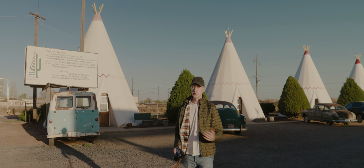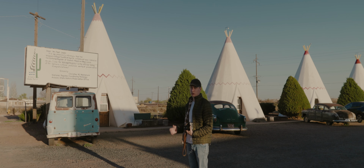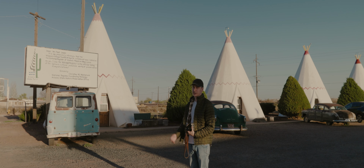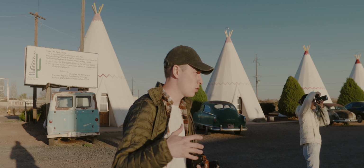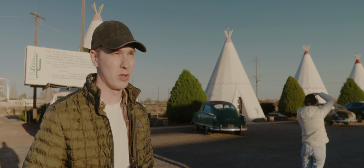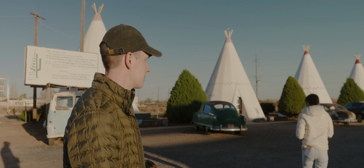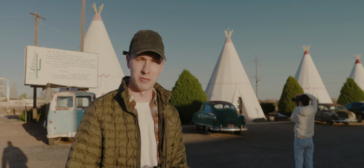So we have made it to the final stop of the day, the Wigwam Motel. I'm extremely excited for this one because it is iconic on Route 66, like many of the other locations I've shot at today. Obviously, you can still stay at this hotel, and there are quite a few people staying here, so they do have their cars parked out front. So we're going to try and work around it and hope we can get some cool shots of some of the wigwams. We'll see how it turns out.